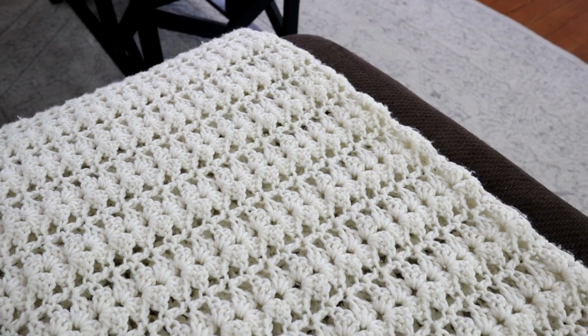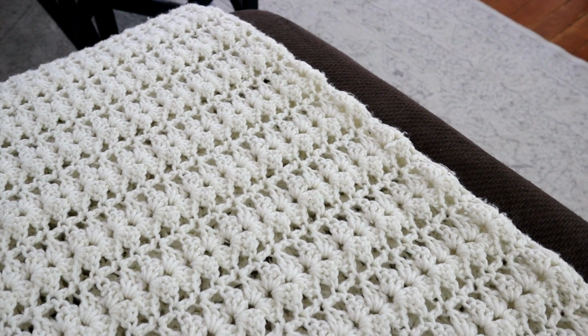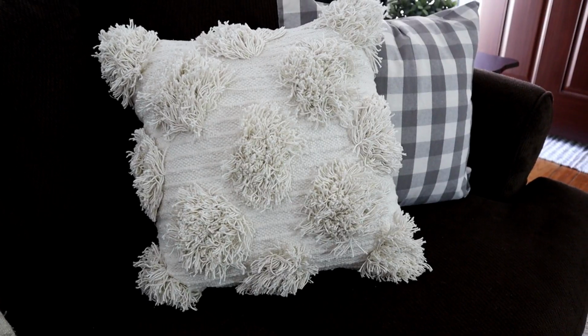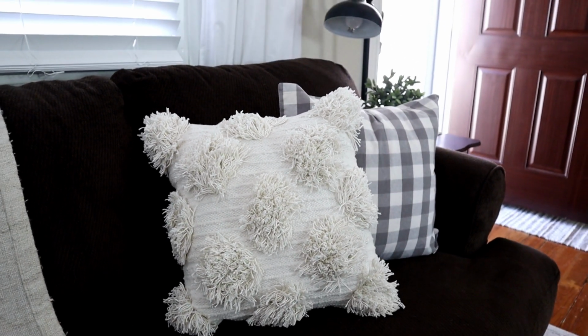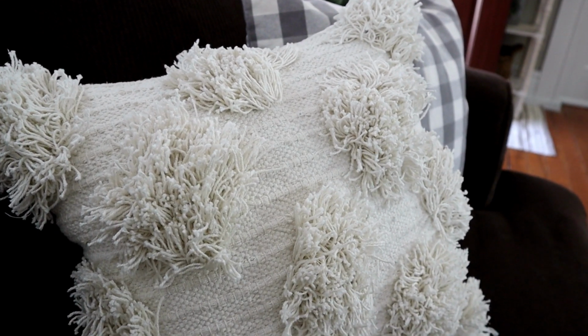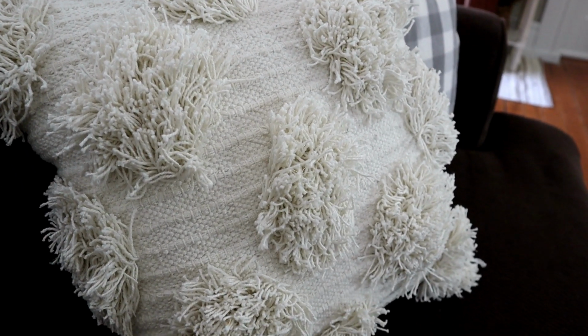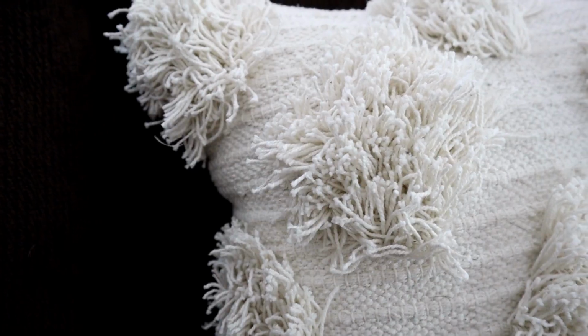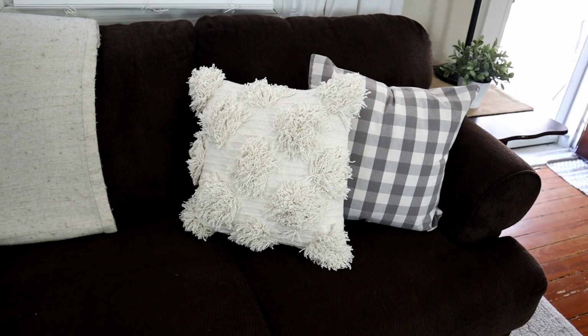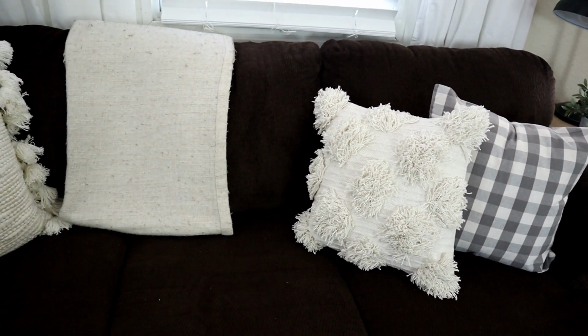I love just adding lots of texture to my space. It makes it extra cozy. And the pillows from Kirkland really helped pull this whole look together. I absolutely love texture. These pillows have so many great details on them, yet they're still soft and inviting and really all work together even though they're all so very different.